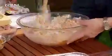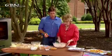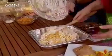Okay. Now, we're going to transfer all of that to an aluminum pan. Okay. And if you would just scoop that out for me. There you go. You got it. You're doing great.